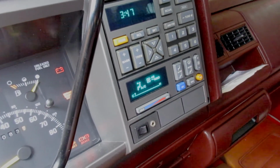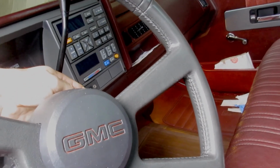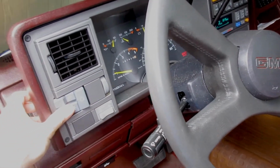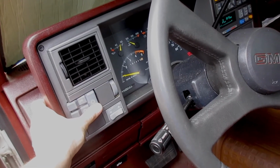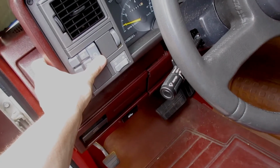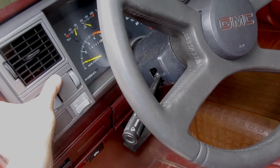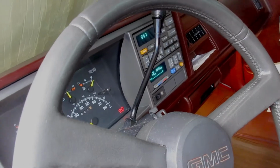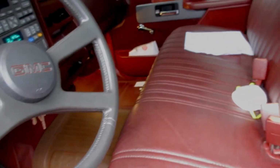I got like a ground issue on that. Even the climate control is flashing. Now it's better now that the engine's running. It's like a voltage thing, low voltage. That's weird. Alright, because that dims. Put a dimmer switch. I don't know, old dog falling apart here.